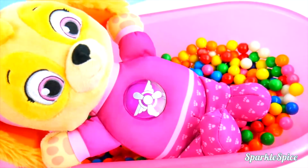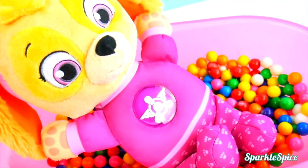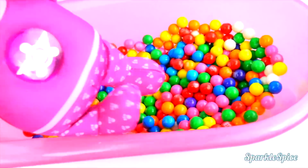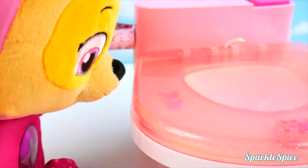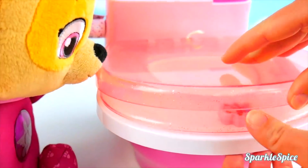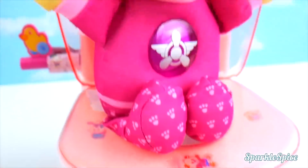Oh, Sky, that's disgusting. You better get out of the bathtub. You can't poop in there. You gotta go on the potty. Oh, okay, I'll get out. Oh, what a nice pink potty just for me. That's right, Sky. You've gotta get on the seat so you can go potty. Okay.